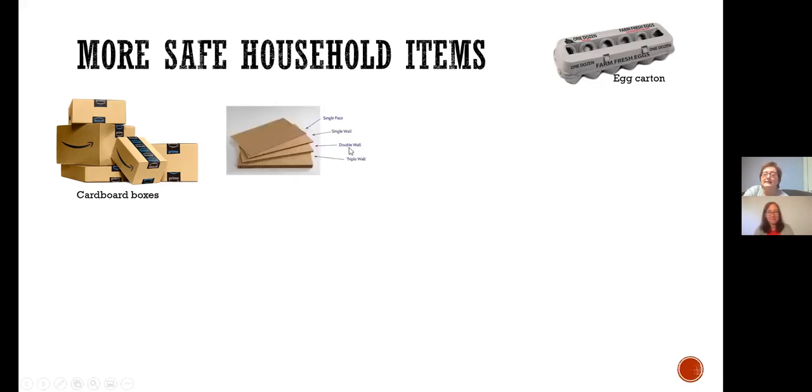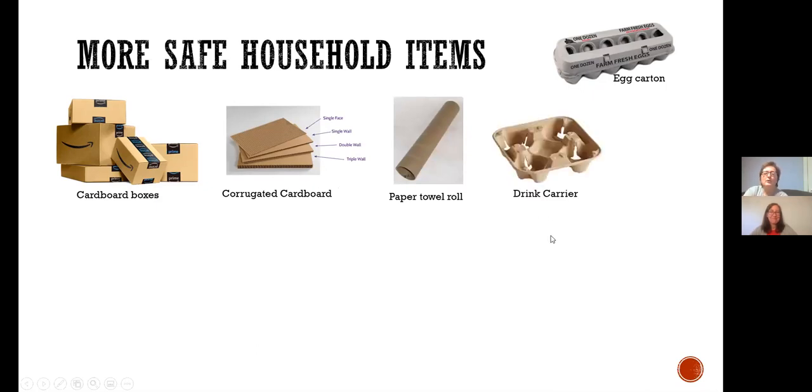Then you can buy different kinds of cardboard. They're corrugated cardboard. You have single layers, double layers, triple layers, and then they have the honeycomb cardboard, which looks like a beehive. Our birds like that a lot. And of course, our paper towel rolls. If you go through the drive-thru, always ask for a drink container, because there are so many uses for these. You can feed out of them, and you can cut them up and make different types of toys with them too.